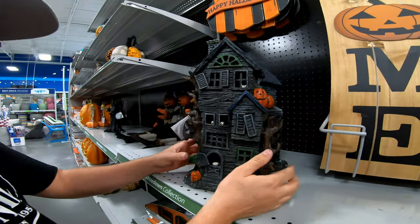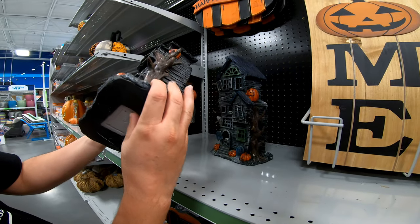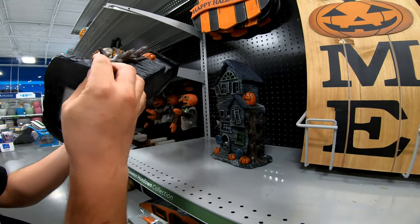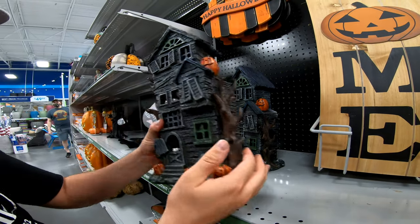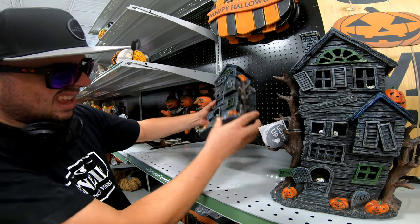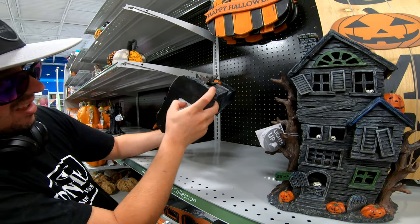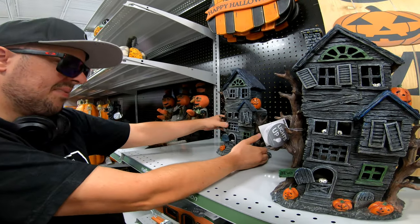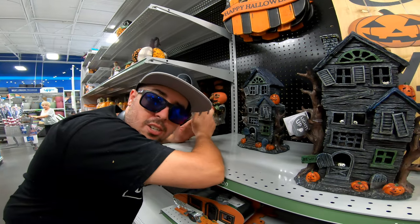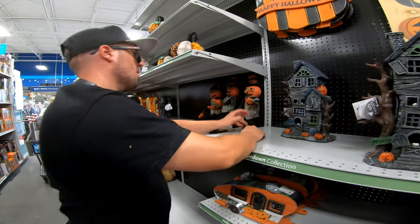All right, let's see if it works. The battery's in it. Is it dead? Yeah, it doesn't turn on. You should try the other one. Maybe the other one turns on. Somebody had it on, so they wasted the battery. Dang it. That sucks. When you turn something on, you gotta shut it off at the end. It's just common courtesy for other people.